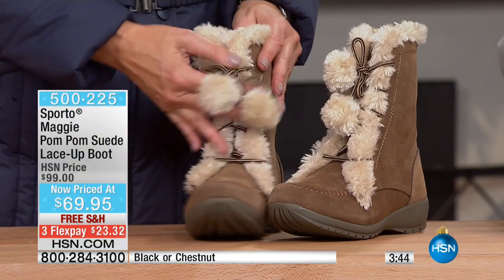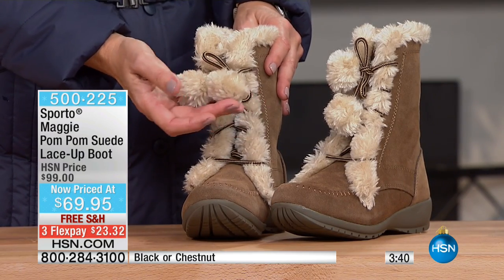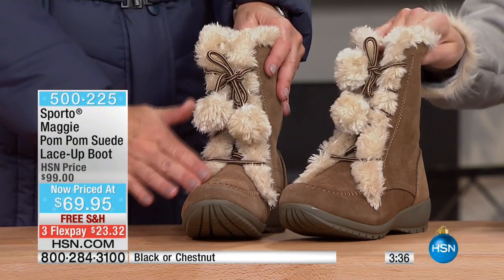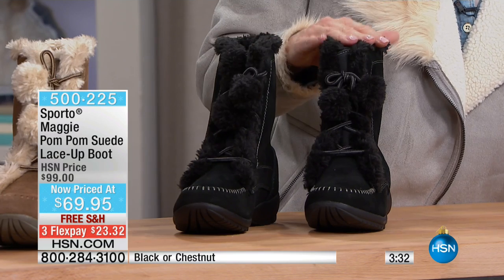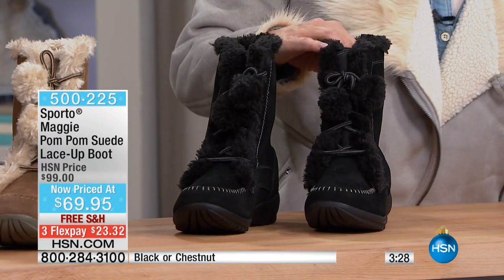It's just fantastic, and we have a favorite. We are bringing back the Maggie here for you. This is our Pom Pom Suede Lace-Up Boot in your choice of chestnut. Loving that color. Beautiful. Or we have it available in black, and we have 5.5, size 10, size 11, and size 12 in medium or wide width available.